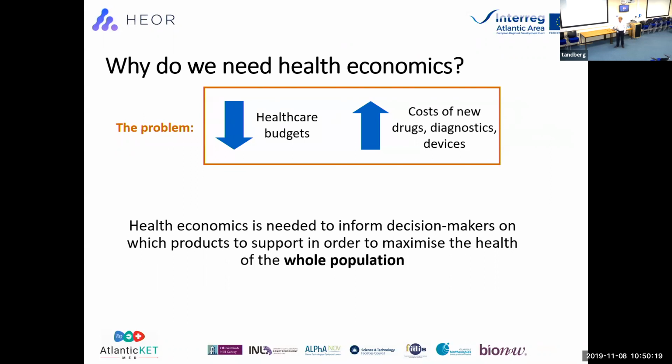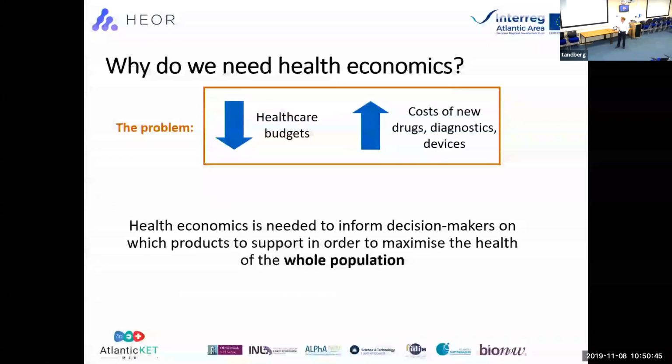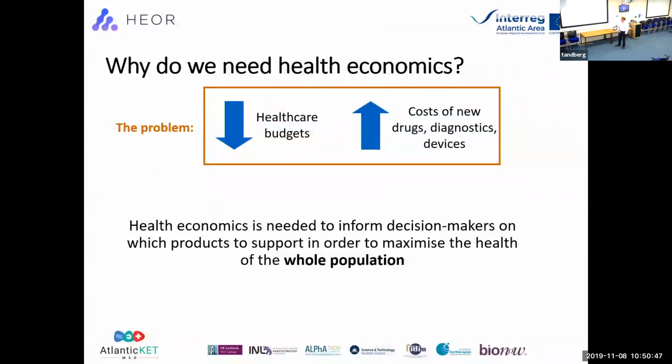So not only do we have significant private investment in the development of these, but we are also trying to understand our competitor base in relation to decreasing healthcare budgets. So how can we justify the research and development outlay in a flat or decreasing space in terms of healthcare budgets? So health economics is needed to inform decision makers on which products essentially to reimburse or support, and their decision aim is to maximize population health.